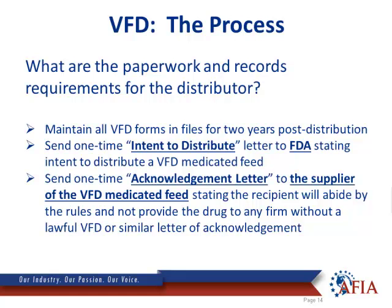The second letter is this acknowledgement letter, and this is where the accountability comes in. The distributor has to send an acknowledgement letter back up the chain one level. So if you're the feed plant, you're looking at where you get your type A medicated articles from. And so whoever that distributor is, whoever you buy those from, you send that letter backwards one step and say, we know the rule, we're going to comply with the rule, we're not going to make or distribute any feed without a VFD or without a similar acknowledgement letter if we're selling it down the chain to another distributor.